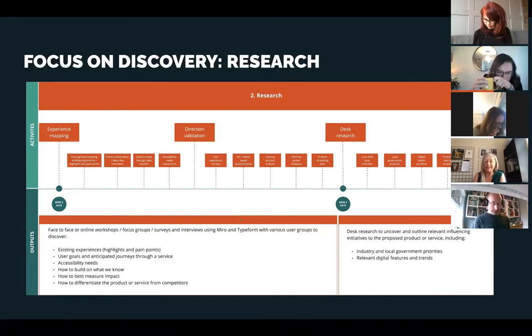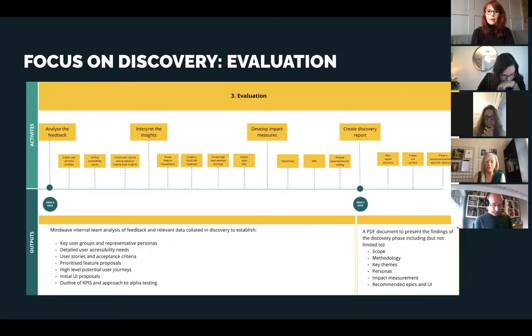We also then build in some desk research to again validate the direction and think about what's going on in the wider context of the project itself, what other people are doing, what we might need to consider that didn't come about from the workshops and experience mapping. And then start to build that into a report through evaluation. So within our discovery reports, obviously there's the analysis of all of the feedback. And again, we can show you some examples of that when we get onto the case studies. We've tended throughout the pandemic to use Miro for this and post-it notes, which is a lot of fun, really easy to use. And it allows us to do that in a very dynamic, collaborative way.